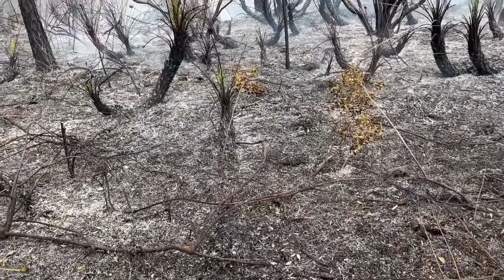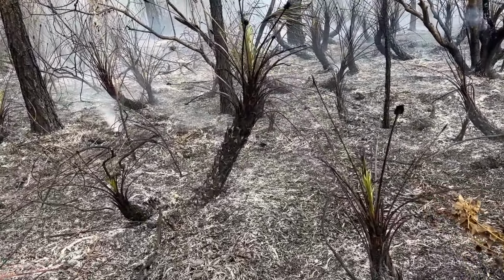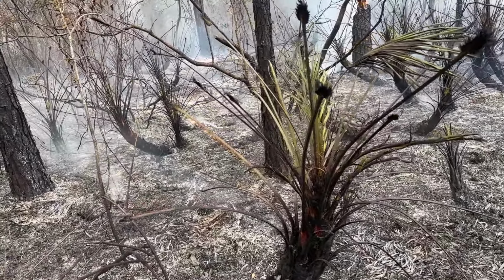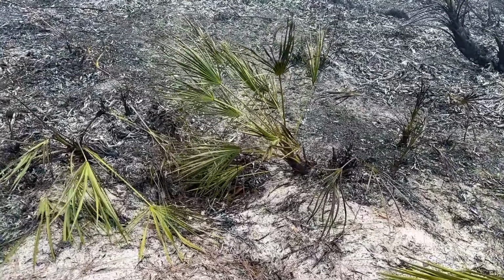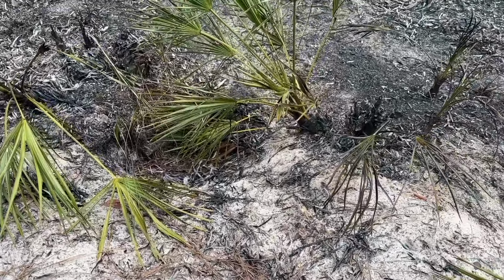Everything looks so different after the burn. Couldn't even walk or see in here. It's like a moonscape. So more than likely, any animals around here are down this burrow. And they're not coming out anytime soon, that's for sure.